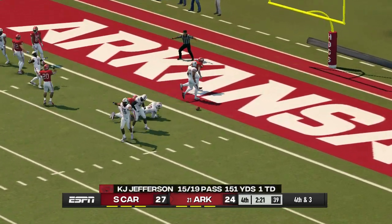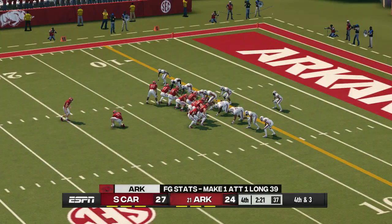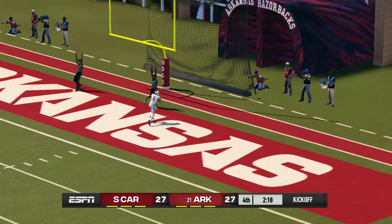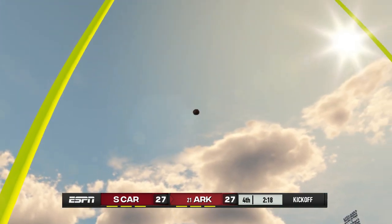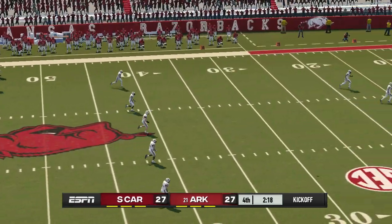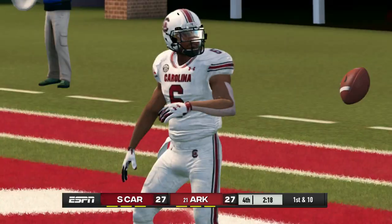Throws to the receiver, incomplete. They're going to go for the easy three here. He gets it up, and the field goal is good. And it looks like they're ready for the kickoff. He sends this one deep. Goes into the end zone, down for a touchback.